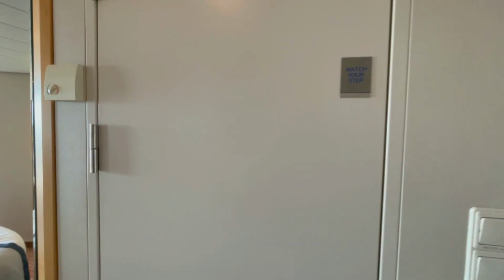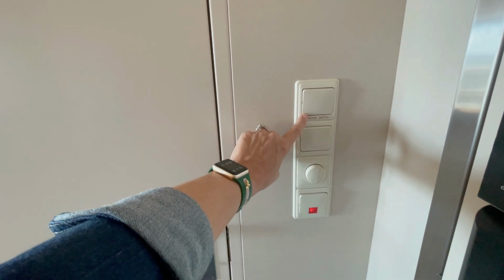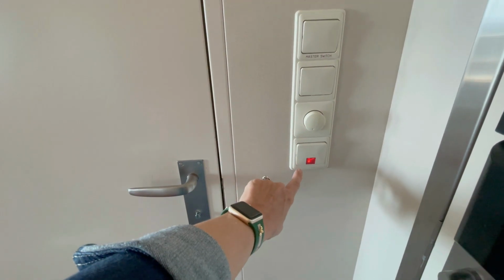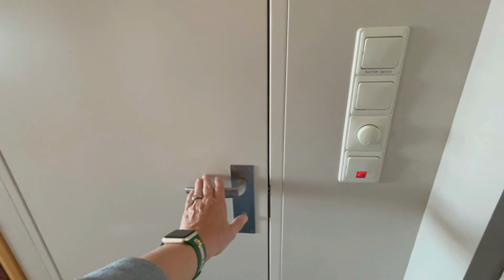And the first thing I see is the light switch. Just leave that on, always. Don't touch it. Your lights, your dimmer, and then I guess the bathroom light. And here's the bathroom.